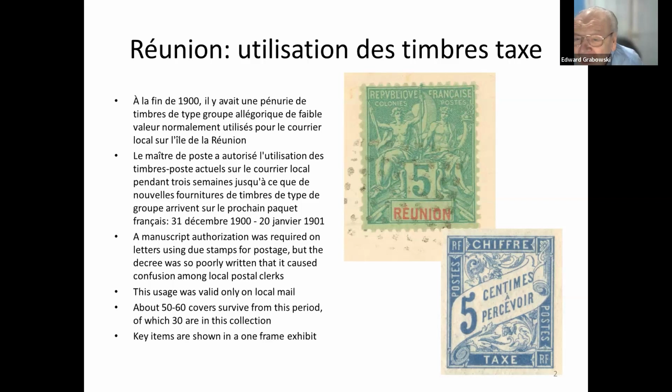Phil did a nice presentation on this topic just a few months ago. Well, I'm not going to talk about that actually, because I'm talking about a shortage of these stamps for local postage. And so what happened, in the second dot on the slide at the left, is the local postmaster authorized the use of the then current postage due stamps on local mail for the period 31st of December 1900 to January 20th, 1901, when new supplies of the group type were due to arrive.